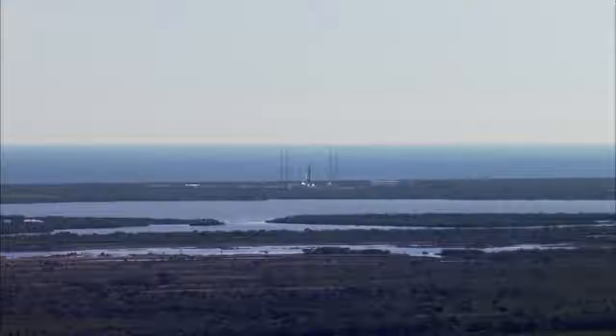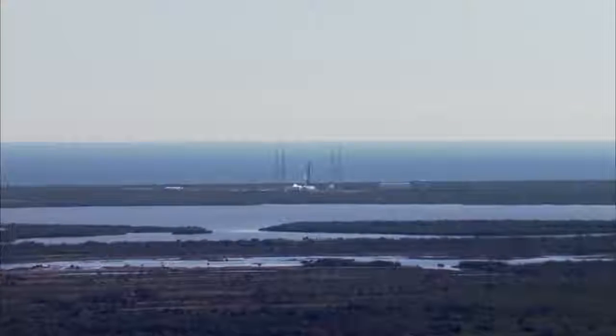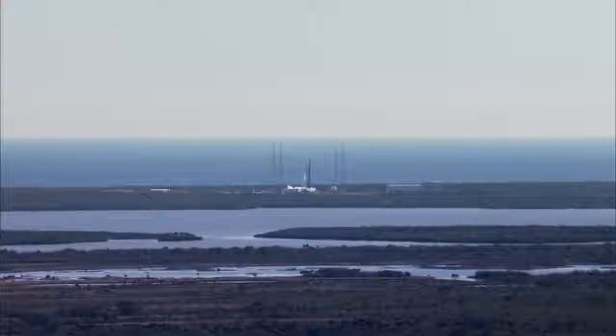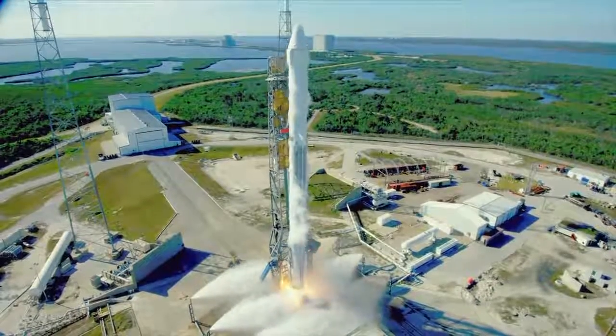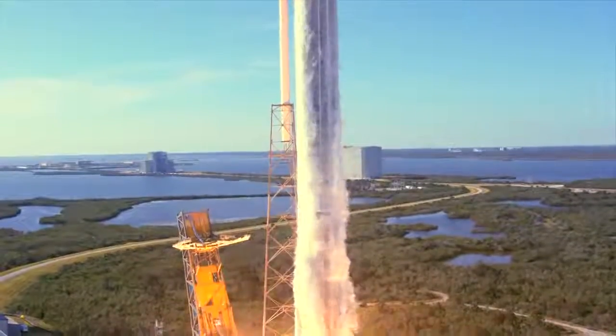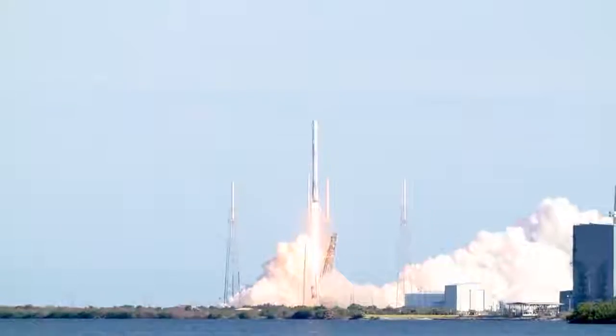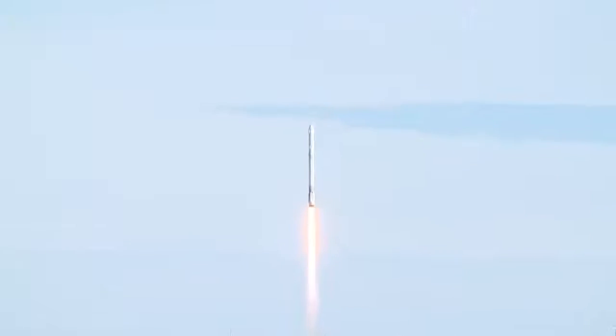10, 9, 8, 7, 6, 5, 4, 3, 2, 1. And the liftoff of the Falcon 9 rocket and Dragon spacecraft, filled with science and supplies for humanity's research outpost in low Earth orbit, the International Space Station.